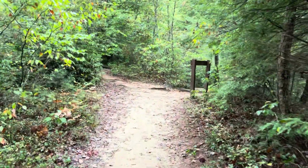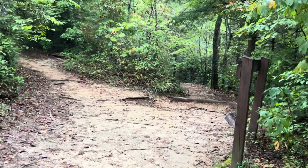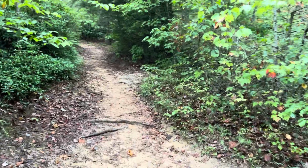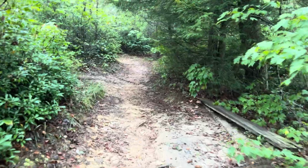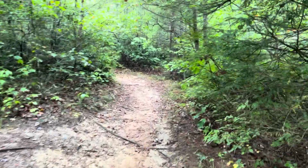Coming back up on our first trail junction where we cut down to the left. When you get to this point, you want to stay to the left, head back up towards parking. Kind of a gradual, roughly 3/10 of a mile back to parking from this intersection.